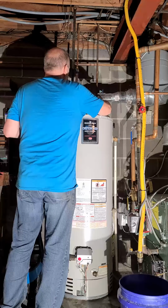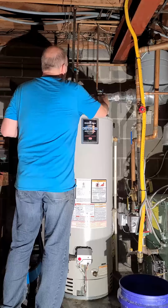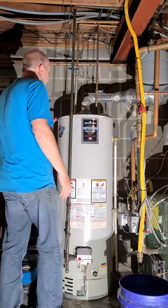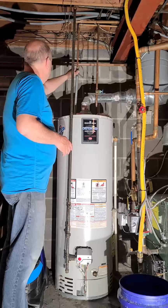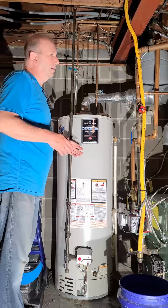See the little rag under there, and that needs fixed. It's on my list. I'll get to it. There's that, and that's it. Now let it sit for 3 to 4 hours. I just turn this on for a second, and then I turn it back off. So if somebody's upstairs, it's good to sit in here.